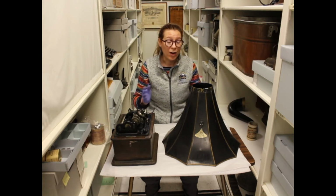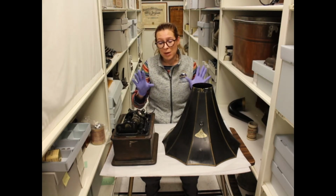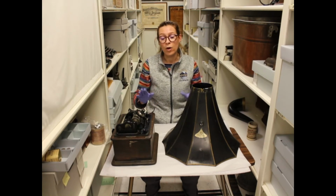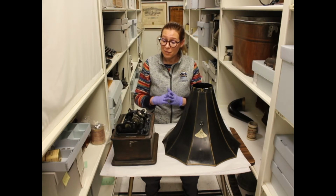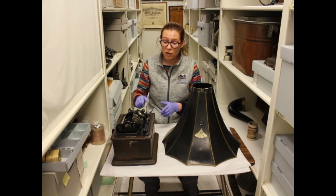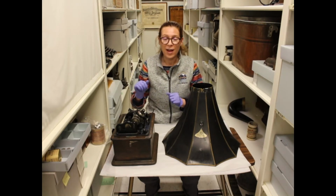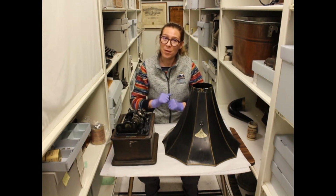Same with record player. But this, particularly because of its time period and because it's made by the Edison Company, we're going to always call it a phonograph. So let's take a little closer look at the inner workings of this particular phonograph, and we'll see how it functions a little bit better.